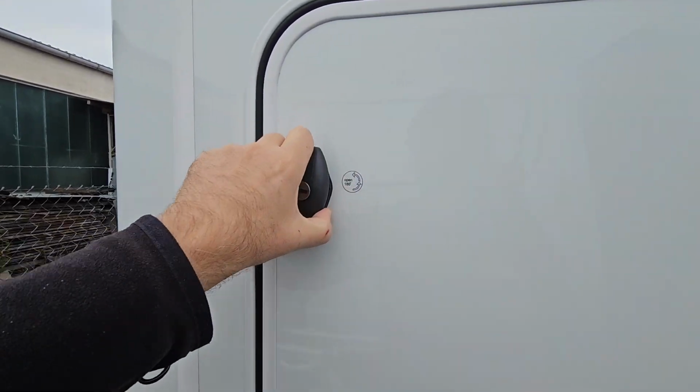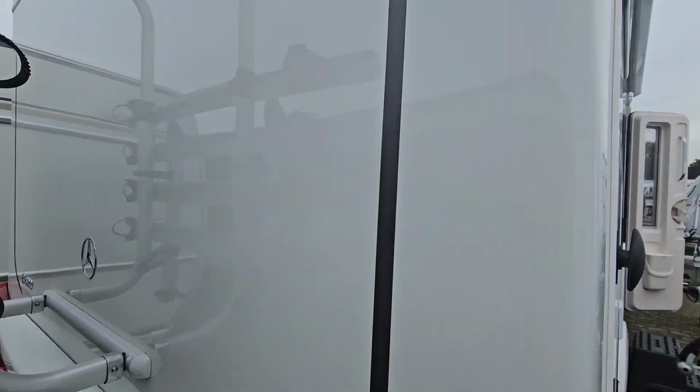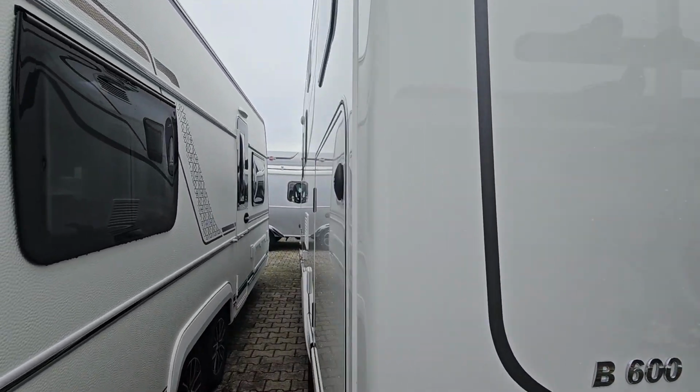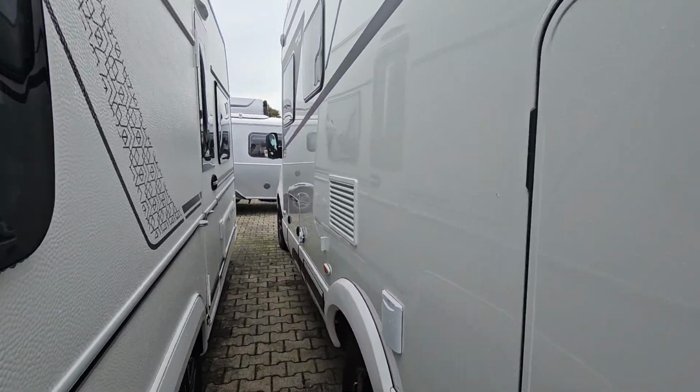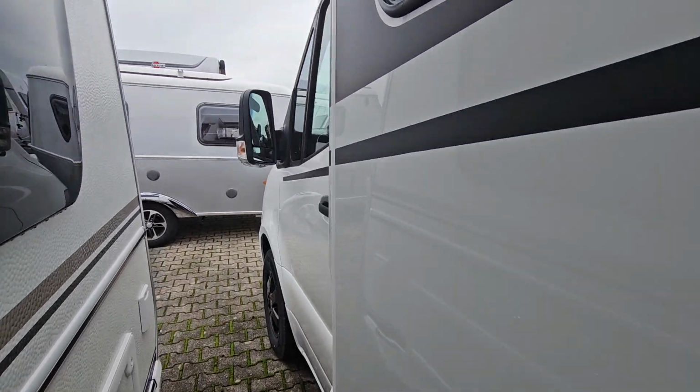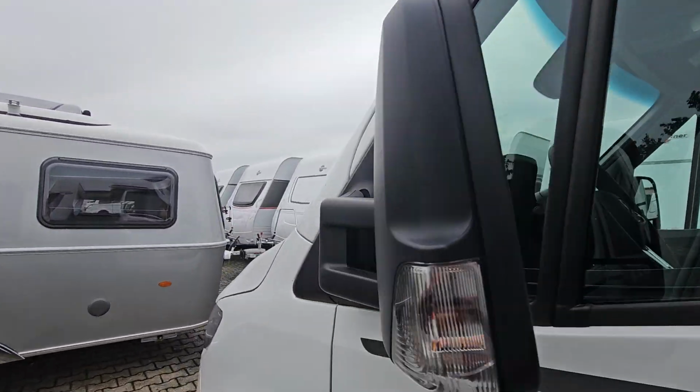Now this will cost around 152,000 euros. But it is an extremely well equipped vehicle and great for use also in cold weather.